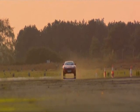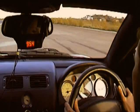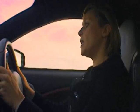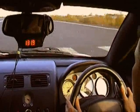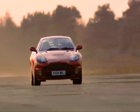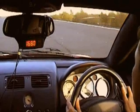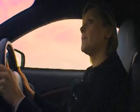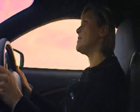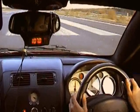First gear, second gear, third gear. 92 miles an hour into fourth, 103 miles an hour. Keeping the foot flat to the floor into fifth gear, 136 miles an hour, still flat. Into sixth gear, 164 miles an hour, 168, 170. 174.7. Onto the brakes, the car's slightly unsteady as I go onto the brakes, using the gears to help me slow down.